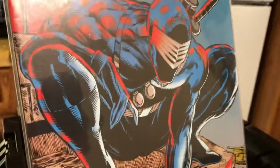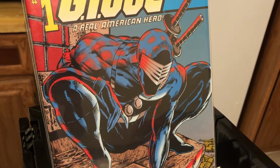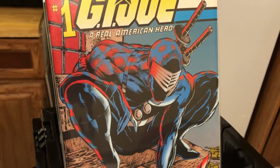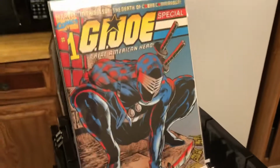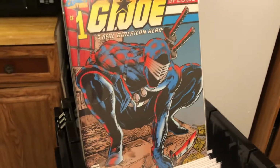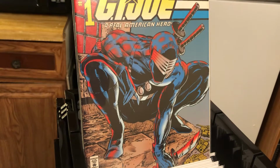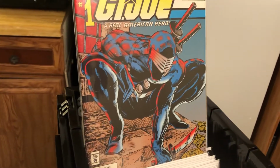And the thing is that the original artist for issue 61, I believe, was at the time Todd McFarlane, who later became famous for his Amazing Spider-Man, or Spider-Man. And this is a shot that was not done by Todd McFarlane, but another artist that did an homage to Todd McFarlane and his Spider-Man perspective, and how he posed, and made it with Snake Eyes.